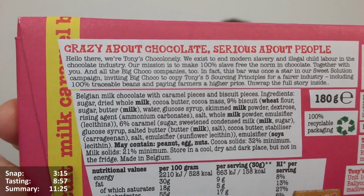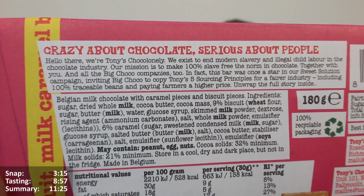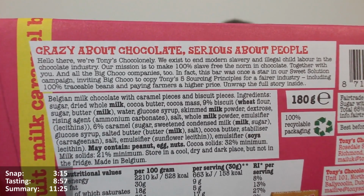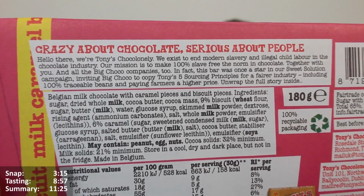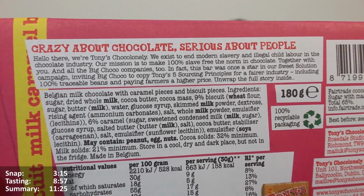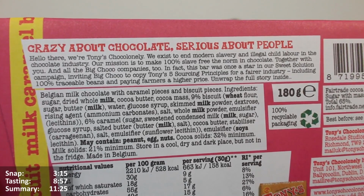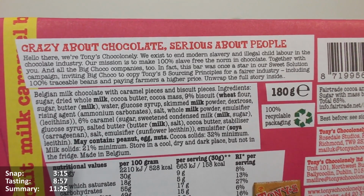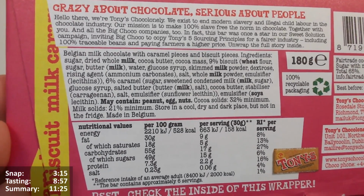Hello there, we're Tony's Chocolonely. We exist to end modern slavery and illegal child labour in the chocolate industry. Our mission is to make 100% slave-free the norm in chocolate, together with you and all the big choco companies too. In fact, this bar was once a star in our Sweet Solution campaign, inviting Big Choco to copy Tony's 5 sourcing principles for a fair industry, including 100% traceable beans and paying farmers a higher price. We're up for the full story inside.